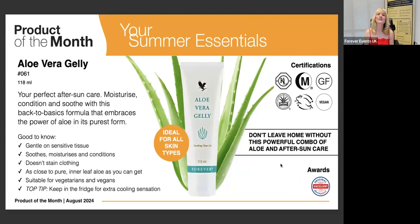Okay, so the next product is our aloe vera jelly, and it's one of those products that has so many uses. It is one of our classic products. It has fulfilled so many roles in so many people's worlds. So yes, we are talking about the sun here, but if you want to take something out and about with you, then yes, it's after sun care. Obviously, it's going to moisturize, it's going to condition, it's going to soothe.